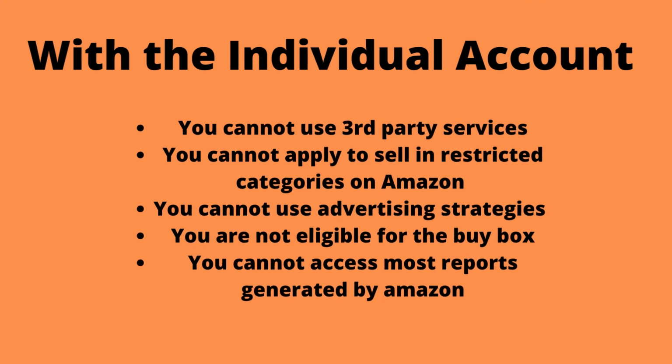You cannot access most reports generated by Amazon. These reports are very useful when it comes to things like doing your taxes or figuring out what inventory is good in the long run.